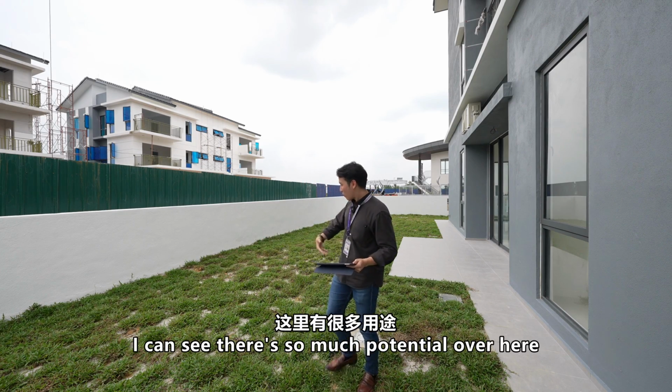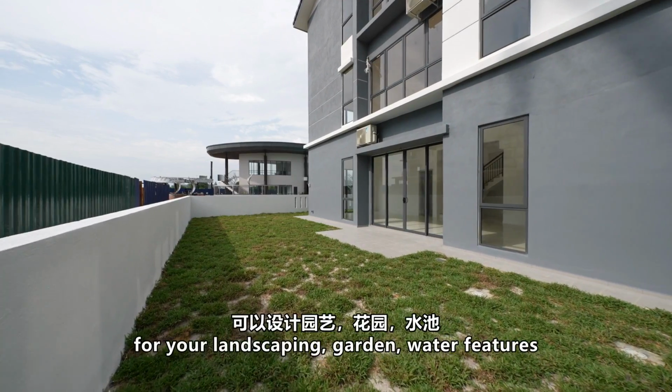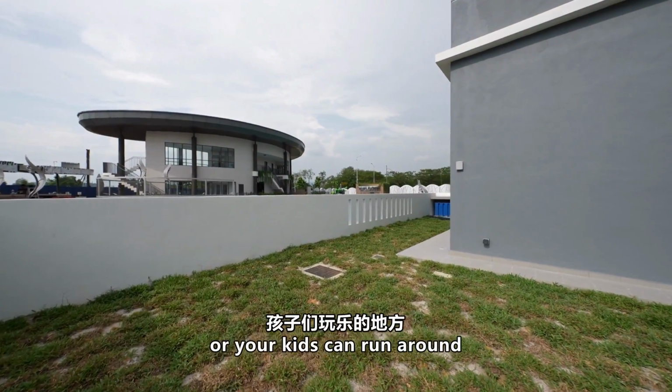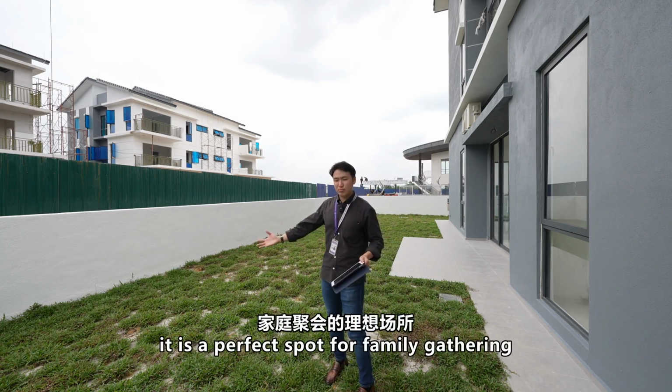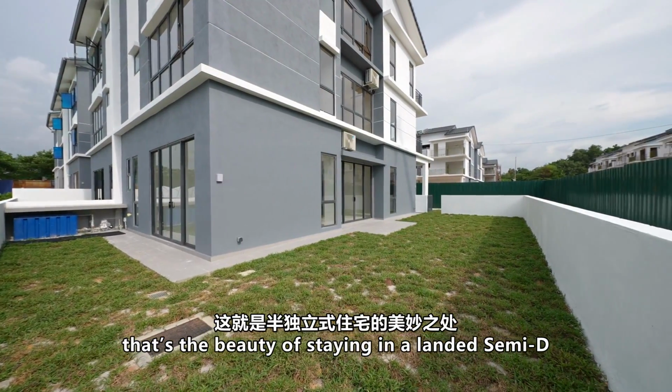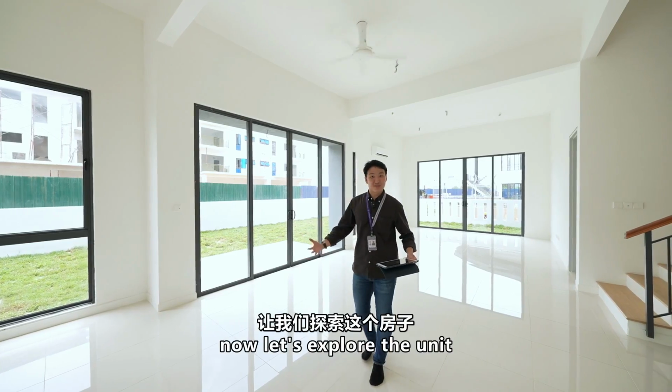And I can see there's so much potential over here for your landscaping, garden, water feature, or your kids can run around, and a perfect spot for family gathering. I think that's the beauty of staying in the landed semi-D. Now let's explore the unit.